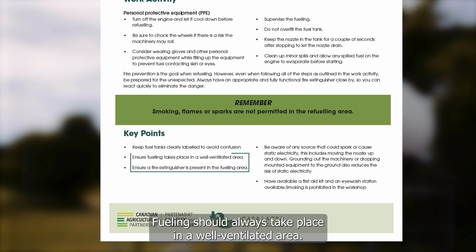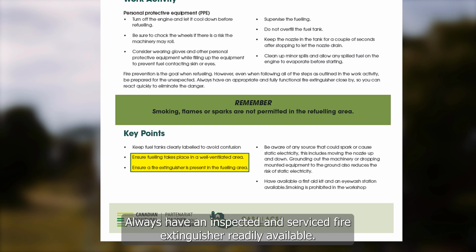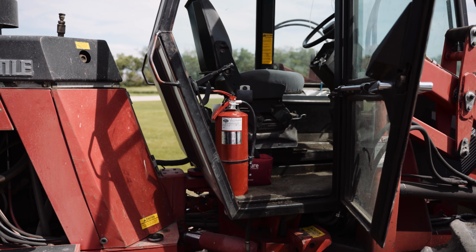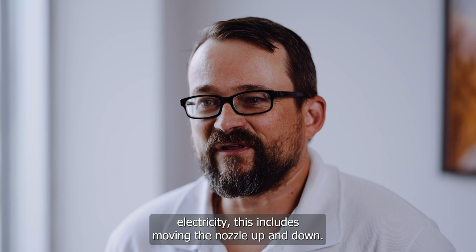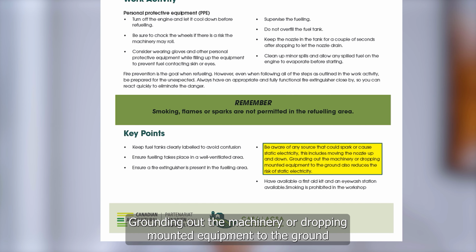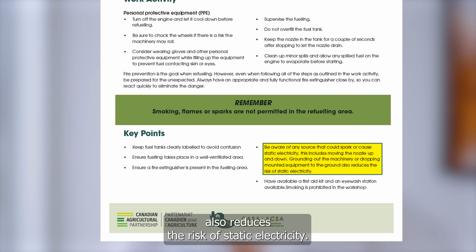Fueling should always take place in a well-ventilated area. Inhalation of fumes should be avoided. Always have an inspected and serviced fire extinguisher readily available. Be aware of any source that could spark or cause static electricity. This includes moving the nozzle up and down. Grounding out the machinery or dropping mounted equipment to the ground also reduces the risk of static electricity.